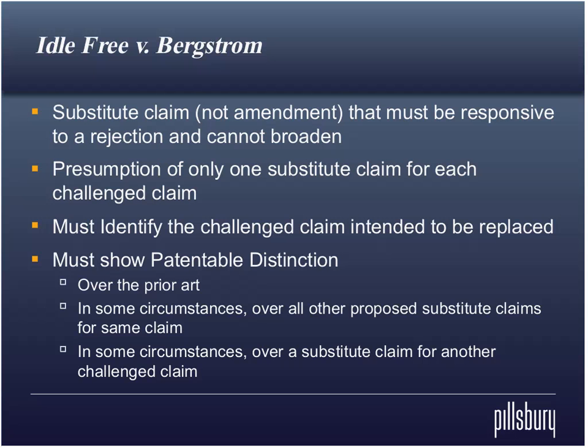There's a clear presumption of only one substitute claim for each challenged claim. So if there's 10 claims that are challenged, you're pretty much only going to get 10 substitute claims. You're not going to get 20 or 30. And, if you want a whole new hierarchy of claims, the board has said in a number of these orders that, you have an opportunity to do that. Once trial is granted, the patent owner, if they want to go the amendment route and completely change their claims, they can file an ex parte reexamination request, and in the ex parte reexamination, go through the whole process.